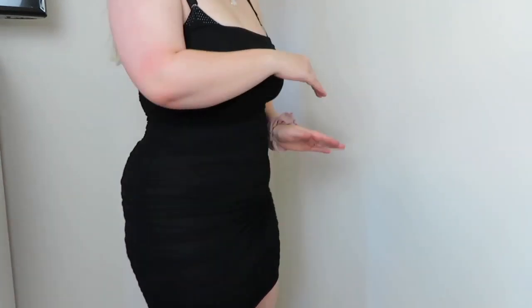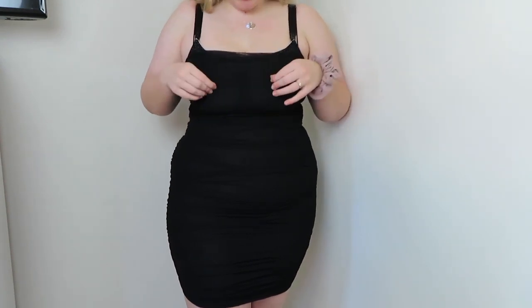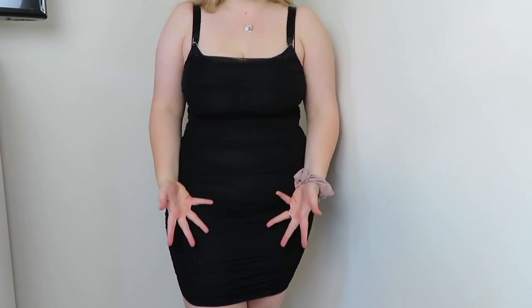I would say it is about a true size 14 and it is a bodycon dress, so it is going to be tight and keeps you snug, and it keeps my mom tum definitely at bay. For reference guys, I'm probably about 14 to 16 depending on size. But yeah, I do really like this, and I would definitely say if you're looking for a little black dress and you don't want chub rub, perfect.